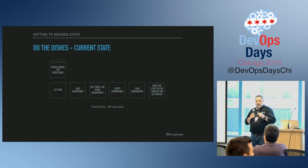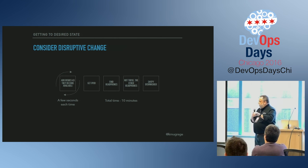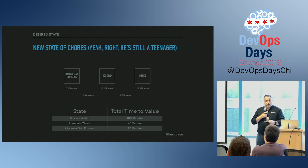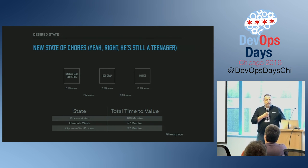So to get the dishes done, these are the current tasks. There's probably a little bit of waste in here. It's not necessarily very high quality, but there it is. So when we're doing this, don't just think, I have to tweak number four. Consider completely disruptive change. Turns out if we flip this process around, empty the dishwasher when it's clean, add things as they get dirty, then the kitchen's never dirty, and he spends half the time.